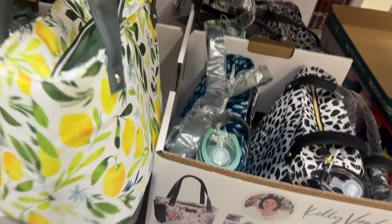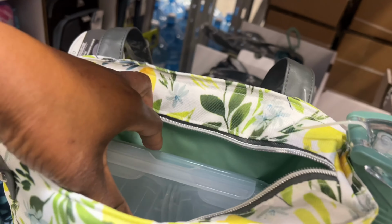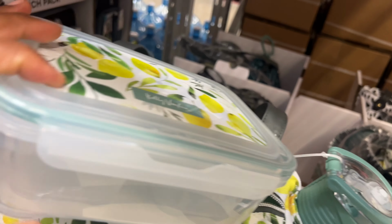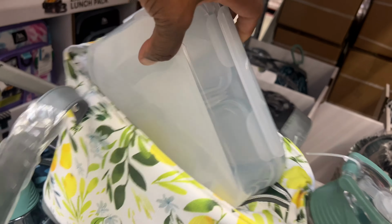I'm a lemon girl, so let's see. This is cute. It comes with a water bottle there. Oh, that's cute. And then in here, let's see what they have. Oh, they have a little lunch box. Let's see. Oh, this is cute. And then it has two additional ones in there for $25. That's good.